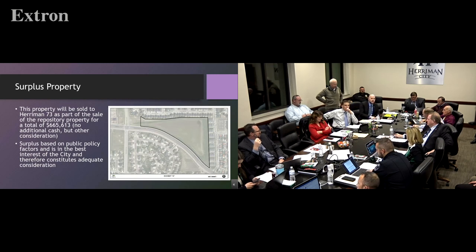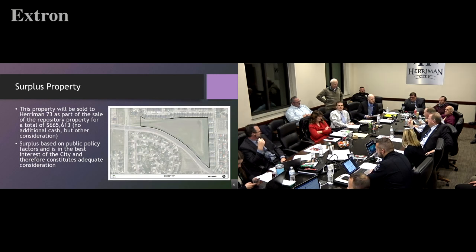So what they get is they get that piece of land along the ravine. What we get is we don't have to deal with this repository. But also, the easement is a fairly broad easement that allows us to do what we want with that. Public access. Even though they may own it, we can do anything we want. And that's kind of what we talked about.